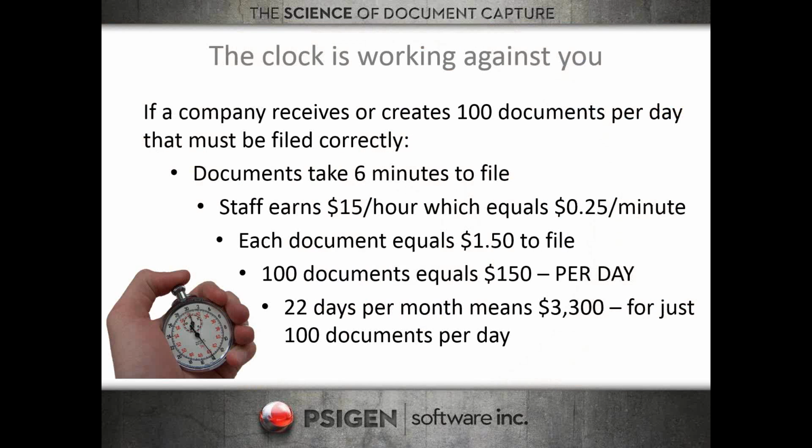Well, the manual indexing is what takes a lot of time. That's where you are spending many, many minutes per document just filing it away. And these statistics on the screen, we're not even talking about finding a file. This is all just talking about publishing the file, putting it in the system. That takes a lot of time.